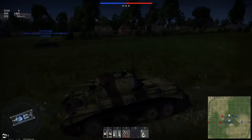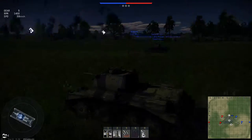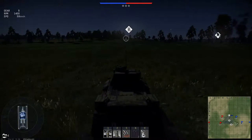But let's go ahead and get down to business. The A13 Mark I, as I will refer to it throughout this video, hails from the Empire where the sun never sets, the United Kingdom. This tank was manufactured by Nuffield Mechanizations and Aero Limited.